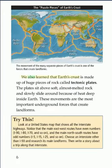We also learned that Earth's crust is made up of huge pieces of rock called tectonic plates. The plates sit above soft, almost melted rock and slowly slide around because of heat deep inside Earth. These movements are the most important underground forces that create landforms.